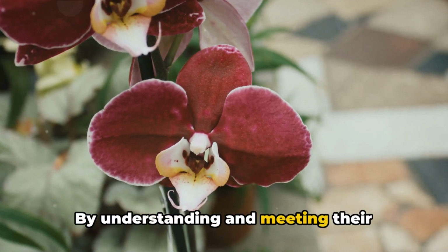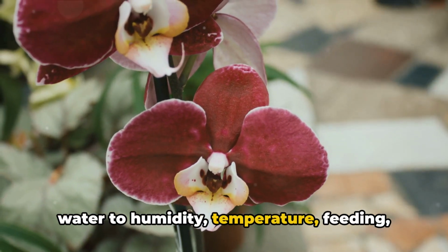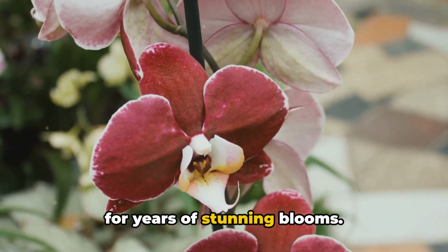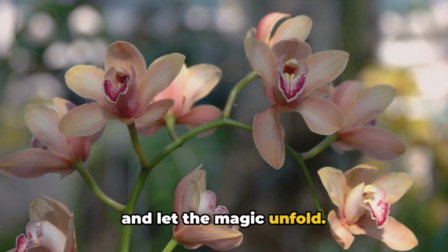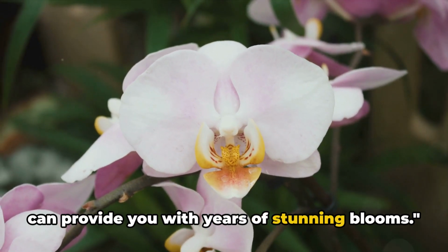By understanding and meeting their specific requirements from light and water to humidity, temperature, feeding and repotting, you'll be paving the way for years of stunning blooms. So, go ahead, embrace the world of orchids, experiment with different types and let the magic unfold. With understanding and care, your orchids can provide you with years of stunning blooms.